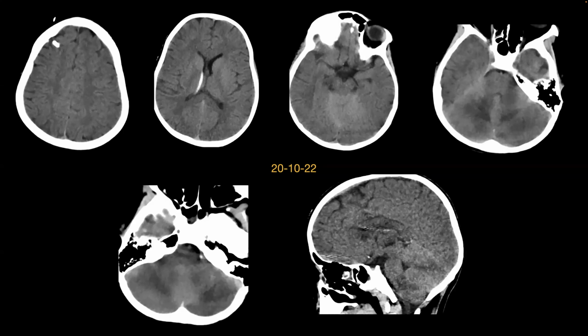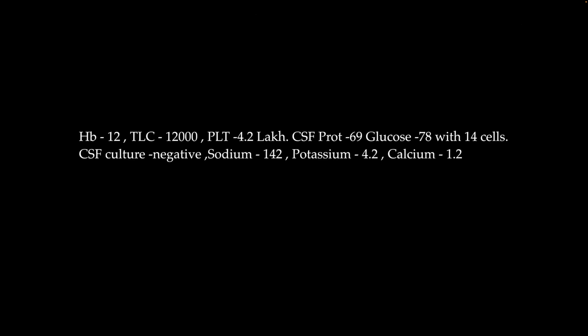Yes, sir. So the child was intubated and shifted to PICU, and in view of the ventriculomegaly, a neurosurgery call was made, followed by an Ommaya reservoir. A CSF panel and nasopharyngeal swab were sent. CSF showed 14 cells with protein of 69 and glucose of 78.